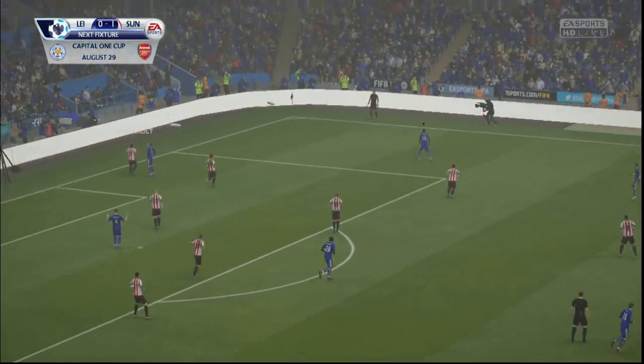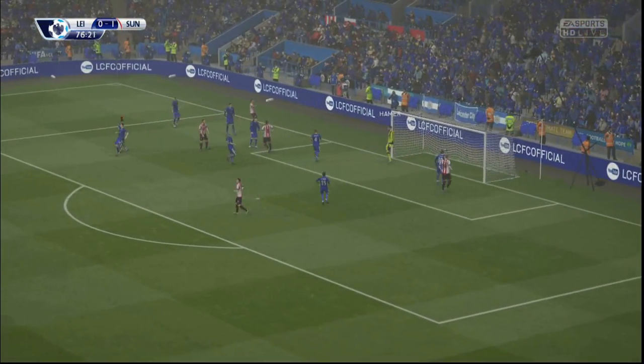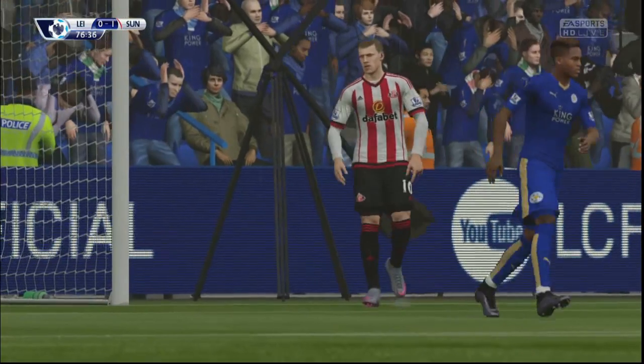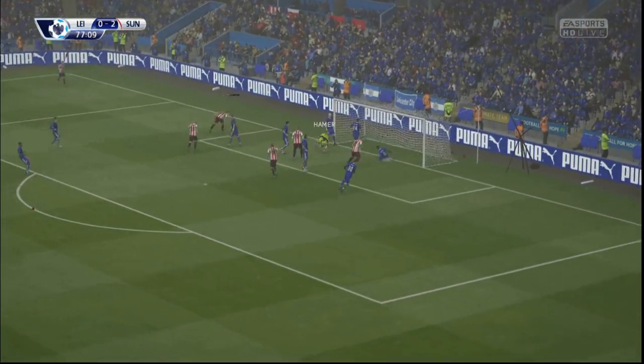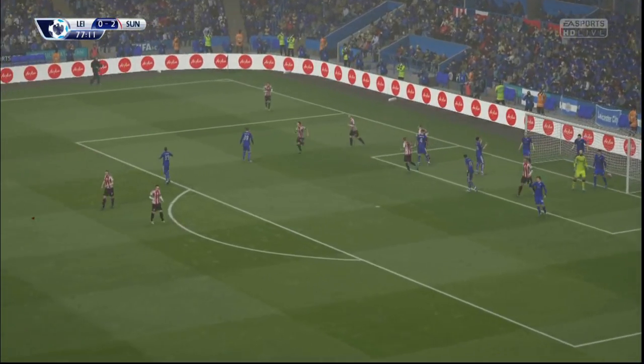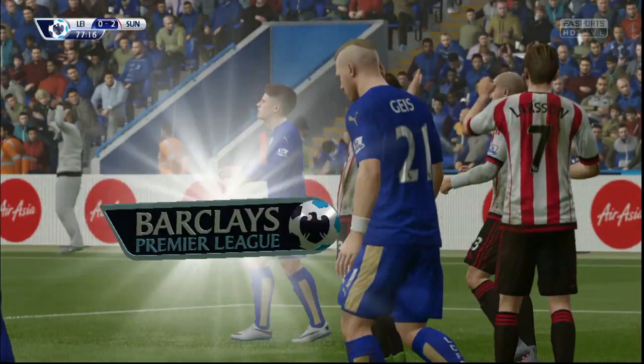But you see, 76 minutes in, we're still 1-0 down. Danny Drinkwater just hit the post, but Sunderland get a chance, whipping in the corner this time, and it's headed towards the goalkeeper. From that angle, it just doesn't look good. But then you'll see from another angle, the header actually did take a deflection off of the defender.